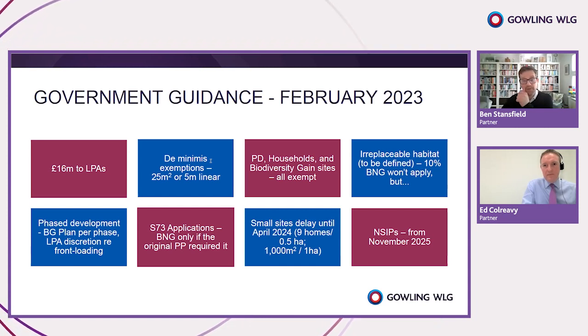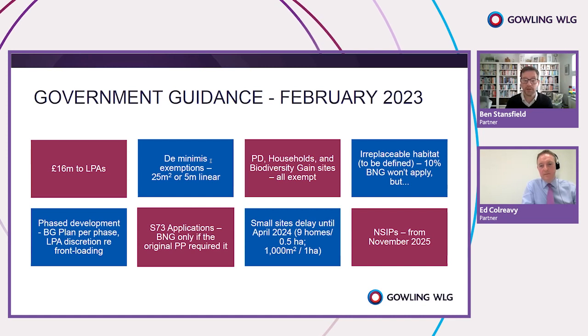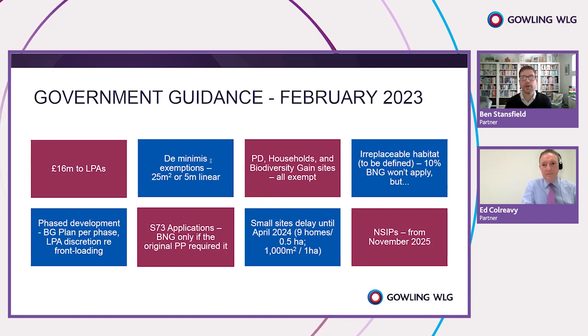There are exemptions from certain types of development. So if you're undertaking development through the permitted development regime, you don't need to worry about BNG. If you are doing some householder development, so sticking on a conservatory, doing something to the roof, all that kind of stuff, you will not need to worry about BNG. If you are creating an off-site habitat land bank, more on that in a minute, you will not need to provide additional BNG. That would be BNG on top of BNG, so that would be a little bit odd.